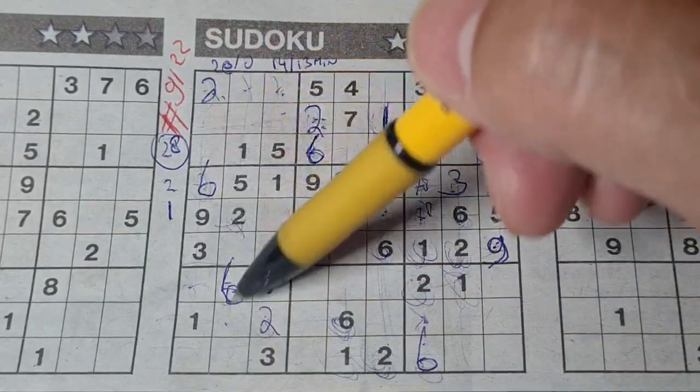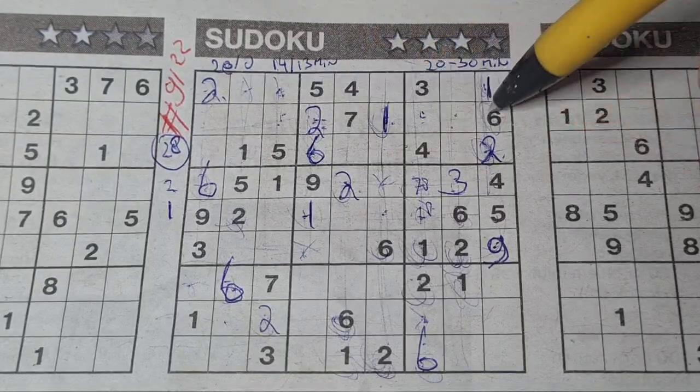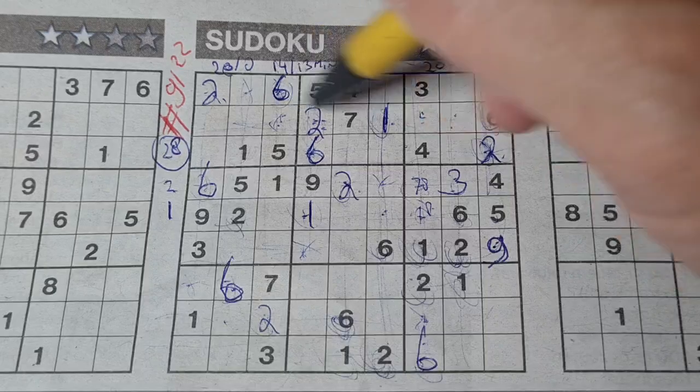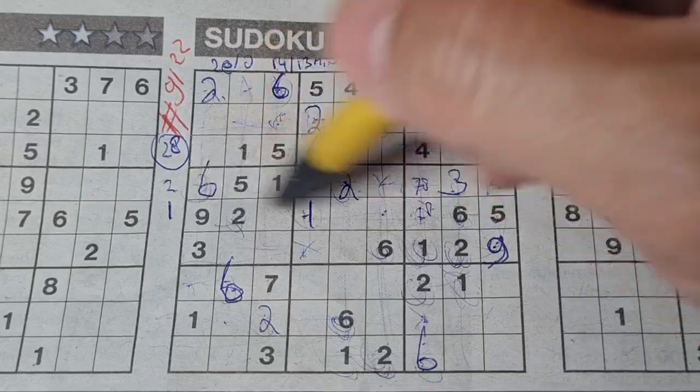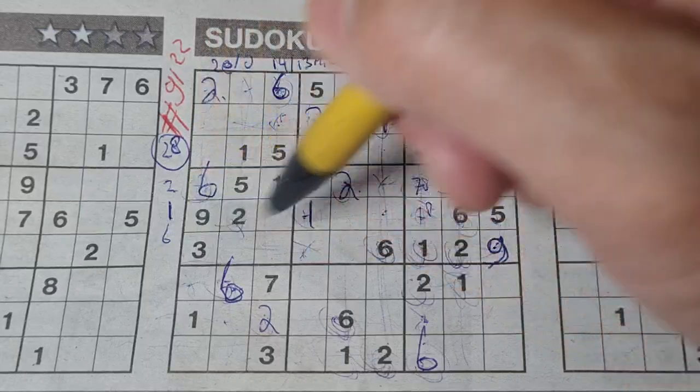6 in the first column, 6 in the second column, so in the first column, the only 2 places left for the 6 should be here or there. We have a 6 in the second row. No 6 there. 6 should be there. And all the 6s are used. I can't see digit number 3, number 6.